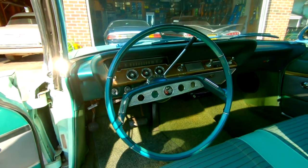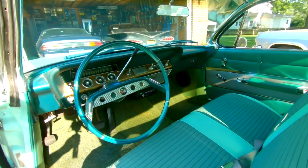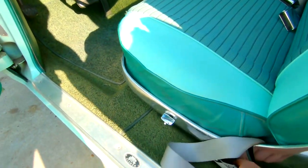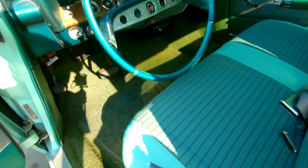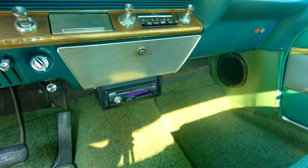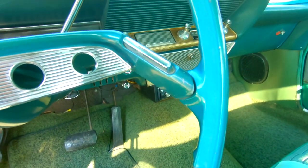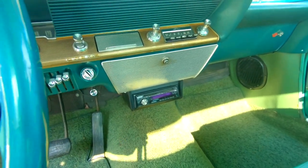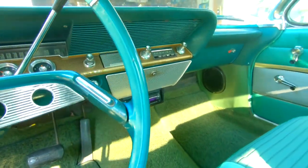But everything is pretty much original as you would see back in 1961 on the showroom floor, with the exception of the seat belts, which are aftermarket, and the radio here, which is underneath the dash. However, in that defense, that's done very tastefully. The dash has not been cut, it's just a mount. You can always take that off if you wanted to.